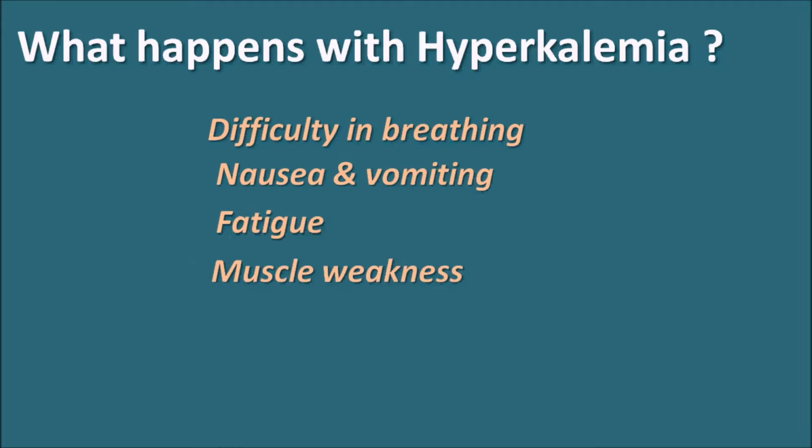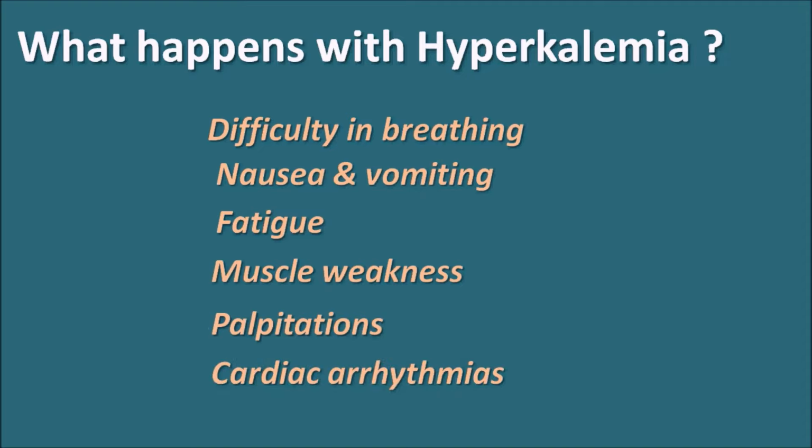When the potassium levels increase, the muscle is affected, leading to fatigue and muscle weakness. And palpitations. And finally, this is very important, cardiac arrhythmias. Decreased potassium levels as well as increased potassium levels can disturb the cardiac rhythm, leading to cardiac arrhythmias. So these are the various symptoms, and cardiac arrhythmias are very fatal with raised potassium levels within the body.